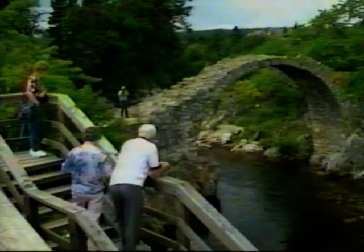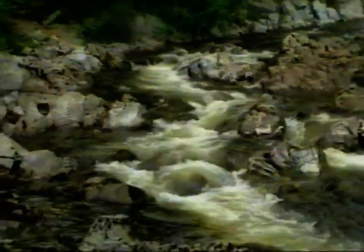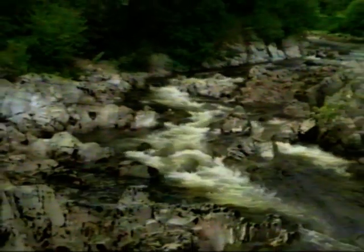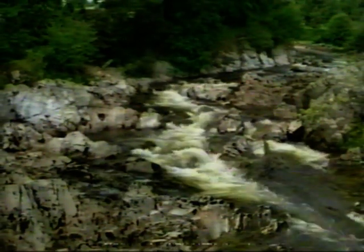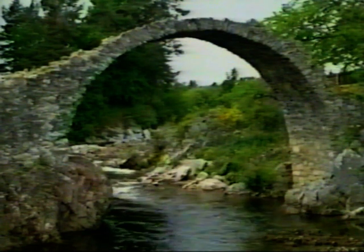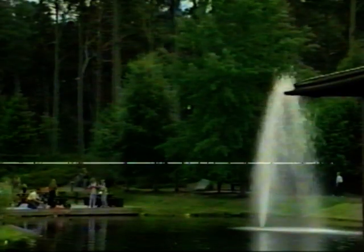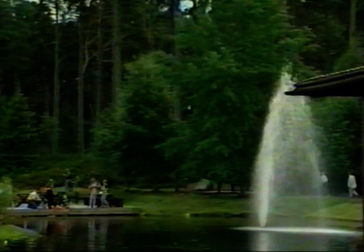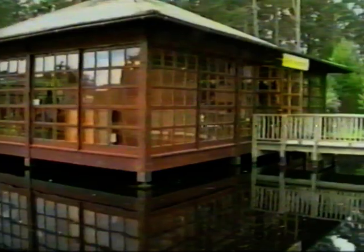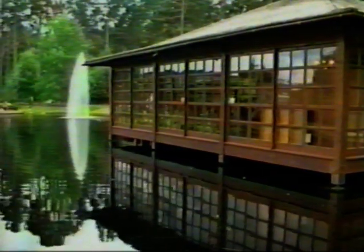The slender arch of an ancient packhorse bridge spans the river as it tumbles through the gorge at this picturesque little village. A short distance along the road is Landmark Highland Heritage and Adventure Park. It is an excellent day out for children as it includes steam engines, nature trails, a forestry park and a multivision show. All the family should enjoy it.